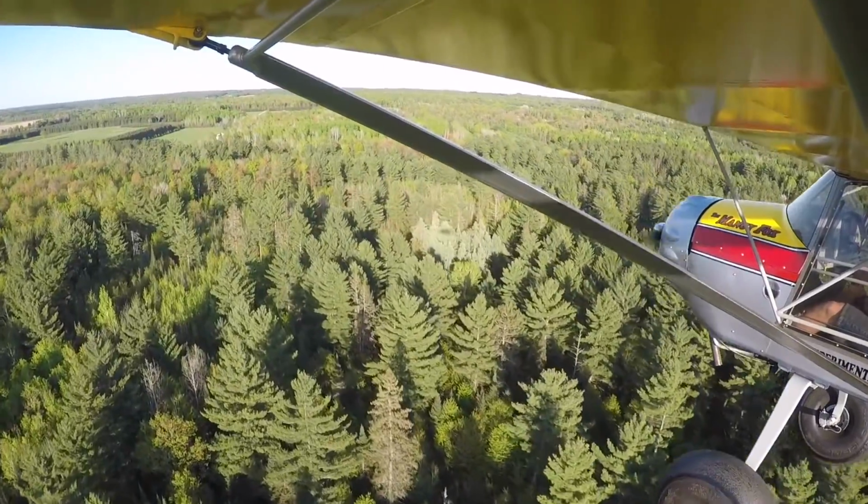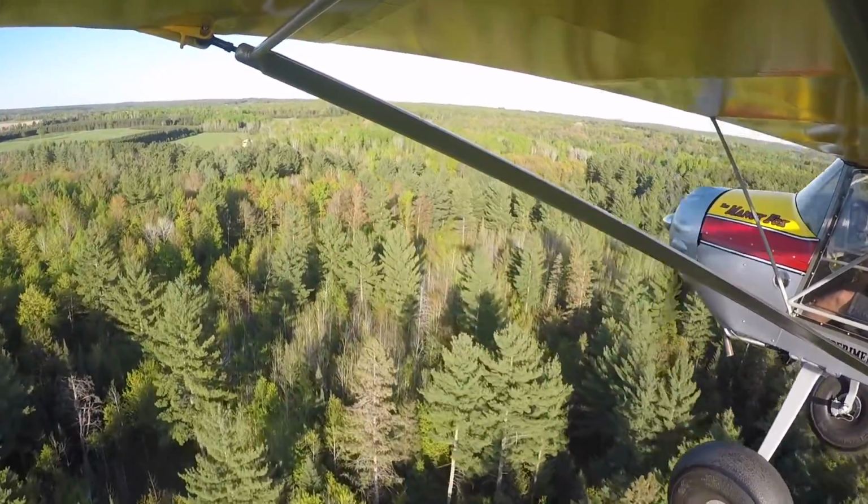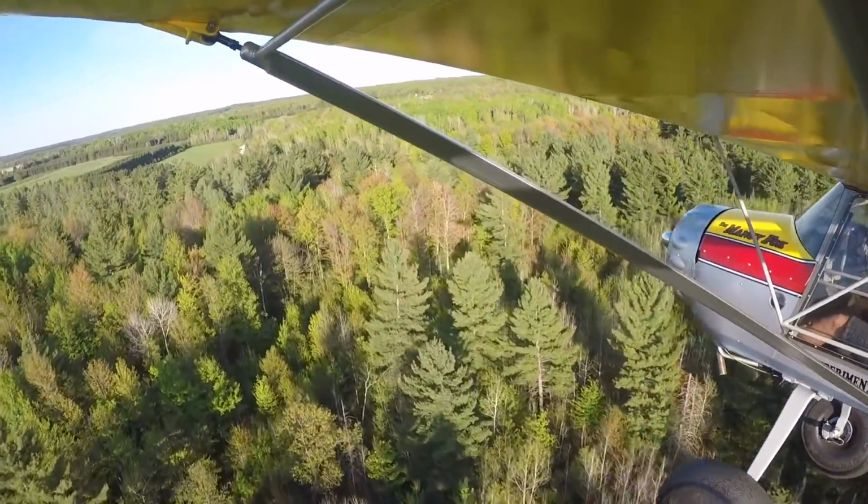That's 60 miles an hour right there. Still a little high. Want to just come over the trees here.